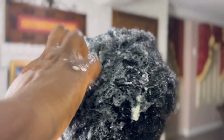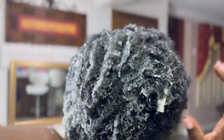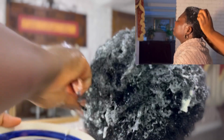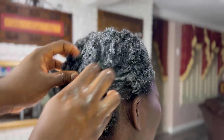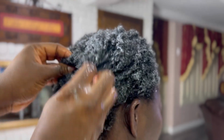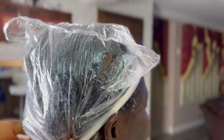Since the flaxseed has some slip to it, it makes detangling your hair much easier, especially when you have thicker, longer hair. This will help prevent hair breakages, and when your hair is not breaking, you end up growing thicker and longer hair. It also improves blood circulation, and when blood circulation is improved on your scalp, it promotes new hair growth. Remember, new hair always grows from the scalp. So any treatment that is treating your scalp is something that you really need to go for.